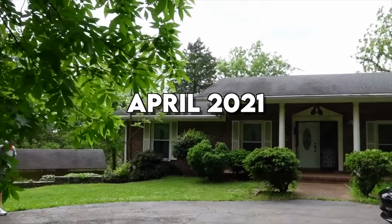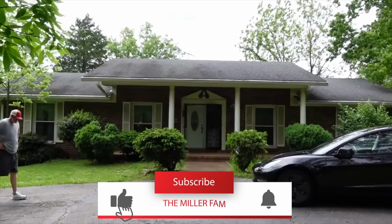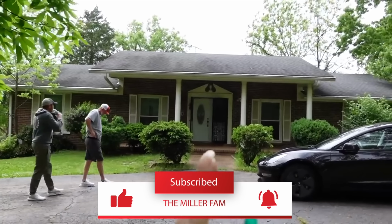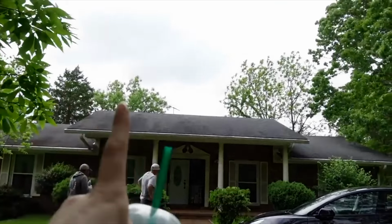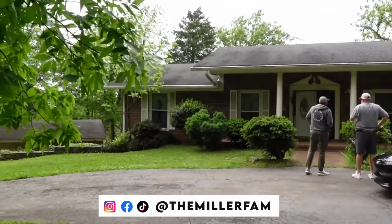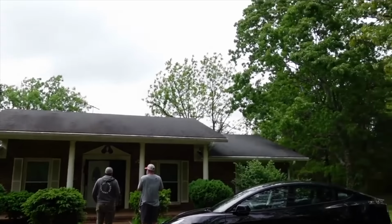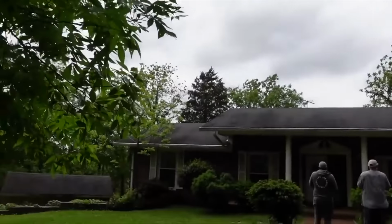Okay, so this is the first initial look at the house here, and as you can see, it probably needs a good bit of work. We'll be redoing all of this and probably adding a second story, so we've got our work cut out, but I think it's going to be absolutely beautiful once we're done. Gosh, it's so nice outside right now.